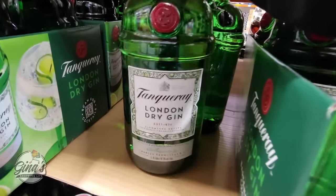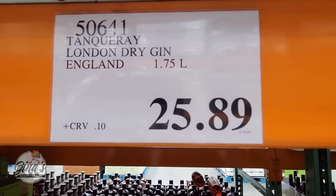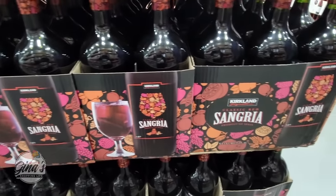I'm going to show it right here. The bottle's really pretty. Now, the price of this one, $25.89. So you do see some price difference. Some you're going to see more than others.